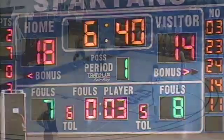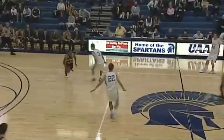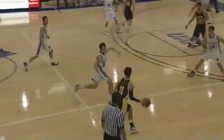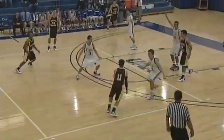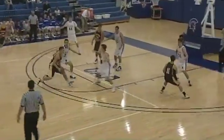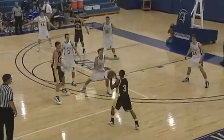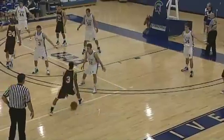Tim Chung, the freshman out of Cypress, California, with his first basket as a Case Spartan. Payne with it for Baldwin Wallace with Chung on him. Payne dribbles to the right, goes off to Cobble. Back to Payne. Payne and Cobble playing catch on that right side.